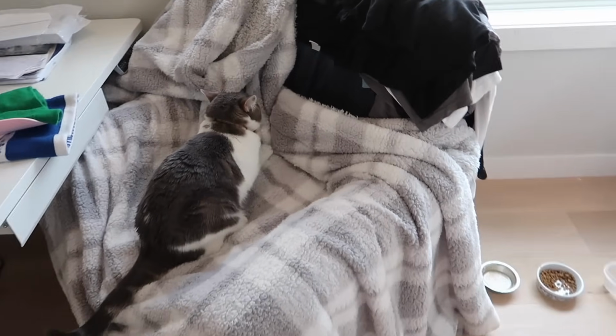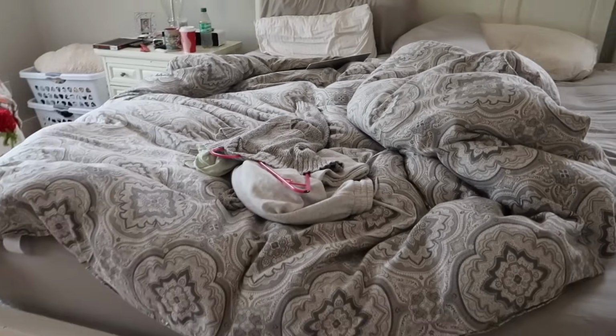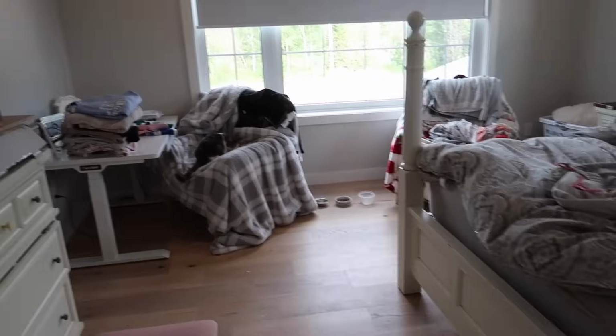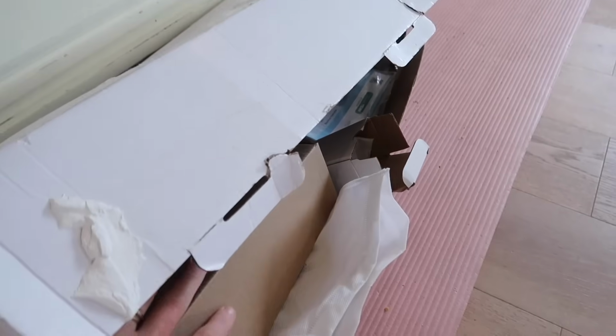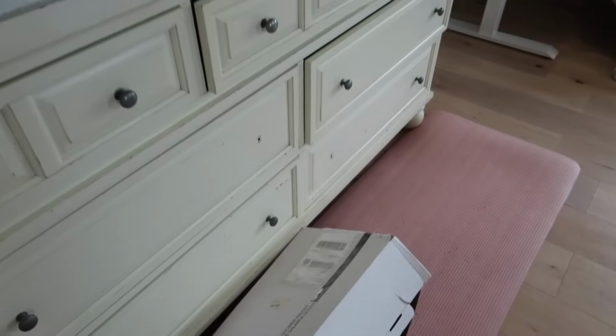But yeah, anyways, I will continue on with the rest of my cleaning. Bedroom is still pretty clean. You guys saw in the last couple videos, I made a lot of progress. We had a little bit of laundry to put away. These are actually the shower fixtures for my master shower that hasn't been done yet.